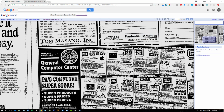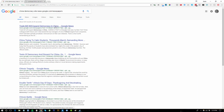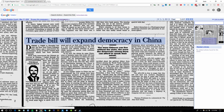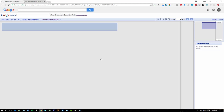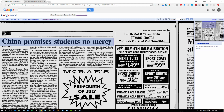Anyway, I know I get all obsessed about things like computer prices, etc. But just the ability that this information is saved and we can actually search it, I think is revolutionary. We can see what China democracy. Is anybody talking about that? Wasn't there a Guns N' Roses album? So in 2000, "Trade bill will expand democracy in China." We can see that. Okay, that's not that old. I could not figure out how to find the old ones. There used to be the ability here to sort it by date, but I don't see that anymore. Instead, you kind of have to go into here and just randomly look at the dates, such as this.